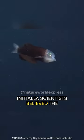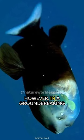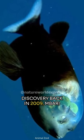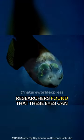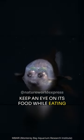Initially, scientists believed the barreleye's eyes were always locked in an upward position. However, in a groundbreaking discovery back in 2009, Monterey Bay Aquarium Research Institute (MBARI) researchers found that these eyes can rotate forward, allowing it to keep an eye on its food while eating.